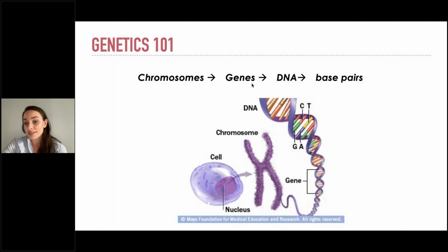We have 46 chromosomes that come in 23 pairs, and they contain our genes. And our genes are just little instruction manuals to create proteins, which makes us uniquely who we are. We have genes that contribute to our eye color, the way our heart beats, the way our muscles grow. And the language that genes use is DNA. As you can see in this image on the top right, the letters C, T, G, and A are used, and that's the 4 letters of a gene's alphabet.